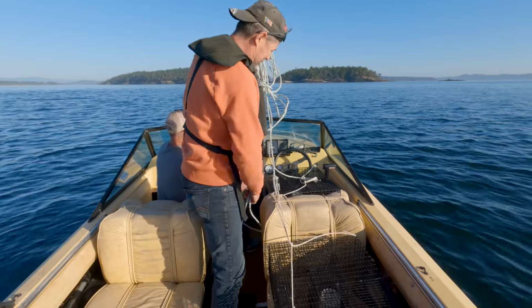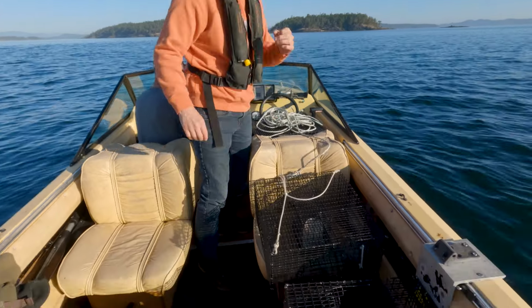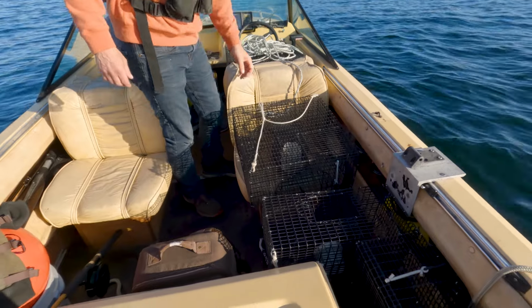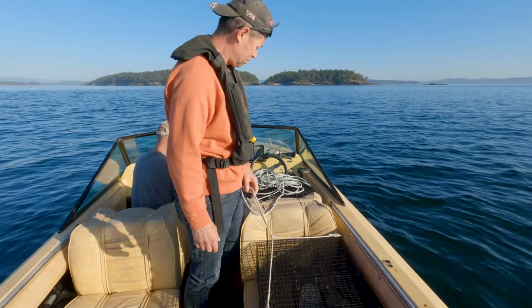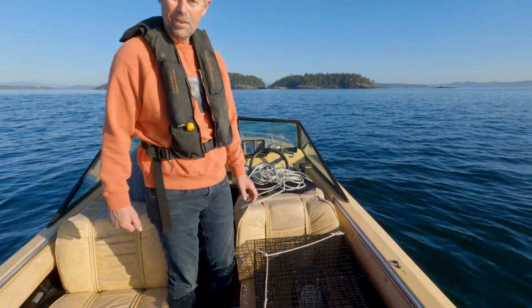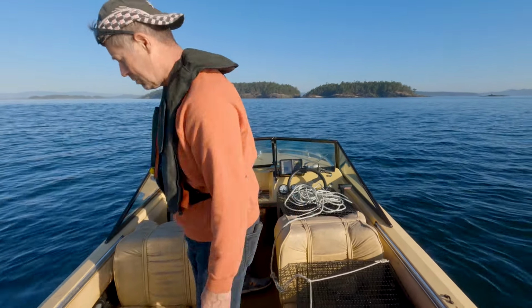What are we doing? We're going to try and get our prawn traps in without tangling them all up. Okay. And so just little recreational prawn traps. Yeah. You can pick them up at a local lumber store of all places. Yeah, I see them everywhere. There's a guy in Sidney who makes them. His name is Dave.